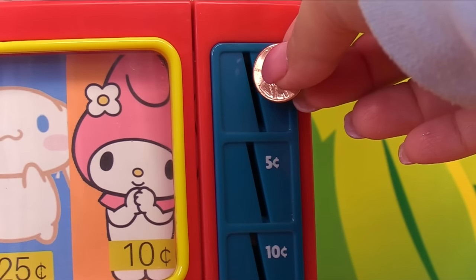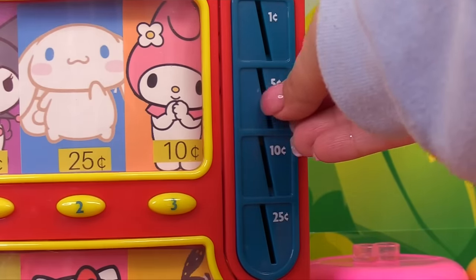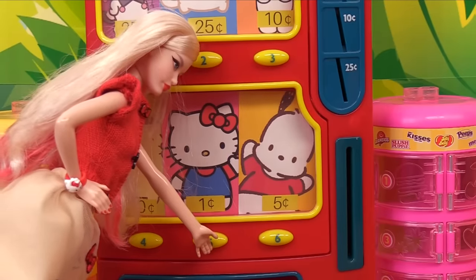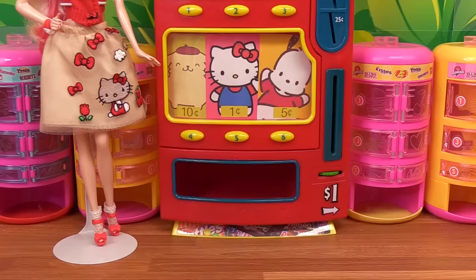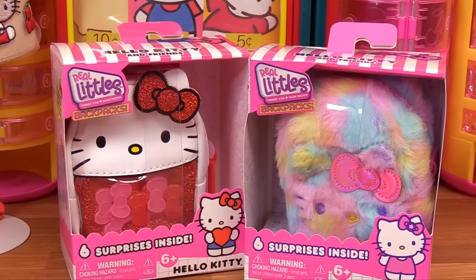Here's the 1 cent slot, let's get the penny in there. And right here is the 5 cent slot, let's get the nickel in there. All right, Miss Hello Kitty, press the number 5 and number 6 button. Number 5 for Hello Kitty, and number 6 for Pochacco. Looks like Miss Hello Kitty has 2 Real Littles backpacks, and they're both Hello Kitty themed.